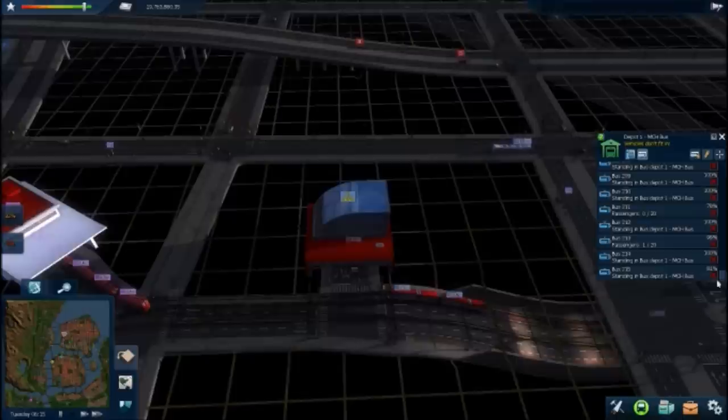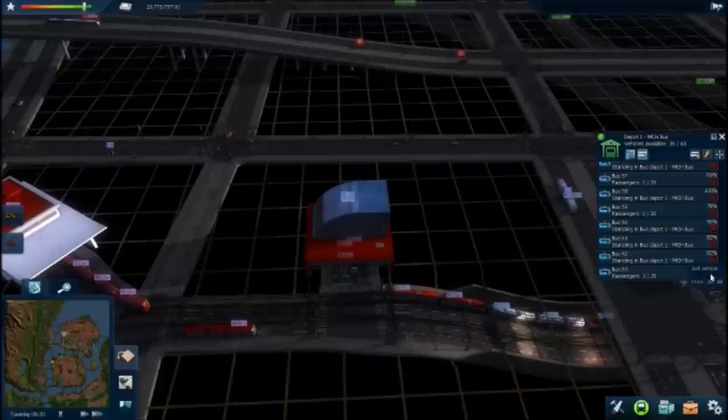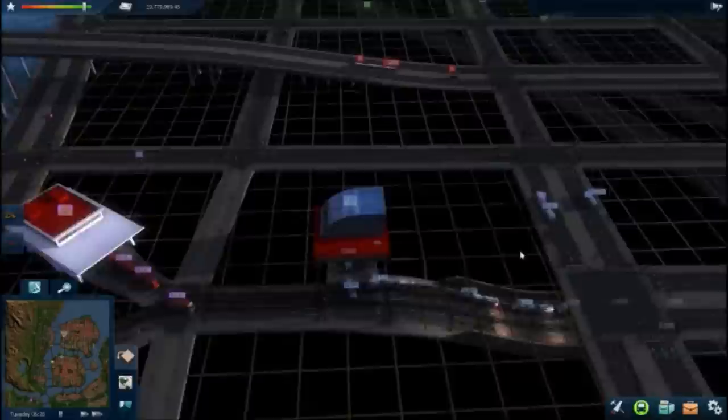I could take this down to, let's say, 40, and that might actually save the bus lines. If it's something simple like that, then I'm very, very happy. If there's something a little bit more complex about it, then I'm not as happy. But that's that done. And that might even be the solution to the problem.